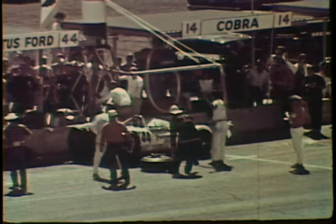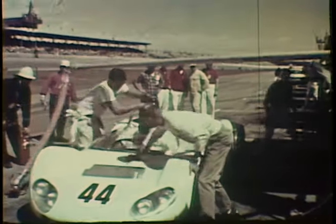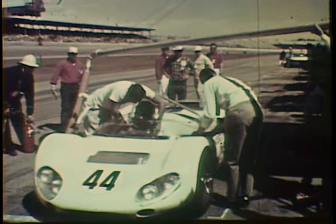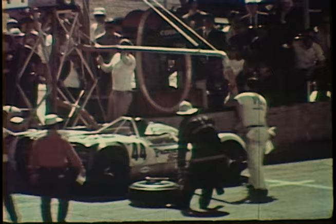His car checks out okay. He isn't even going to change drivers with Jerry Grant. He wants to beat the Ferraris personally. The fuel line is swung out of the way, and Gurney goes out the leader.